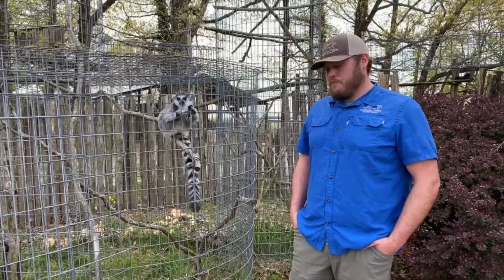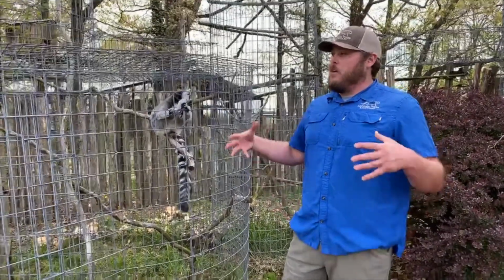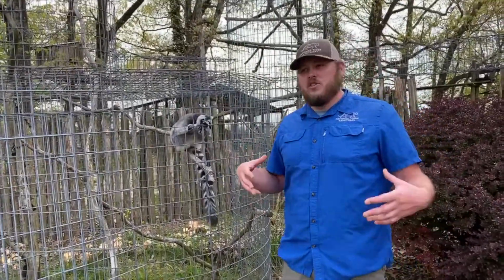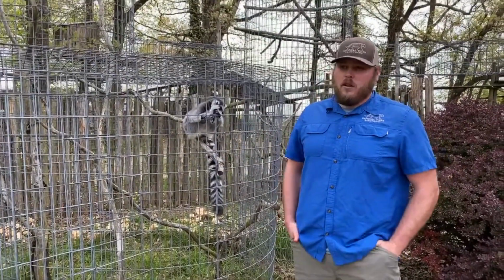Caleb wants to know what time they mate. It can be any time throughout the year, because where they are naturally found, you don't see a heavy amount of seasonal change. They can mate at any point of the year, and typically moms are going to care for their young for a couple of years before they are fully mature.